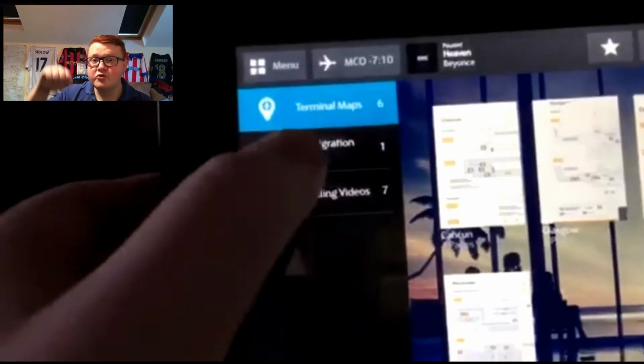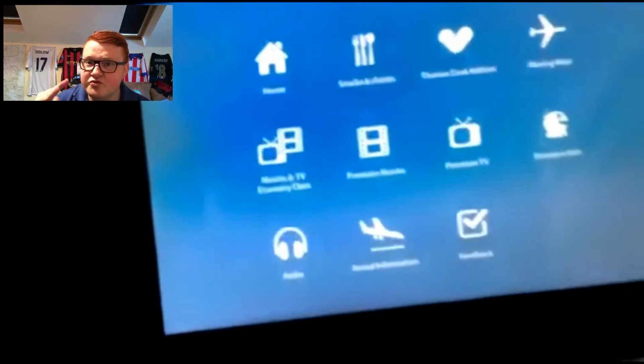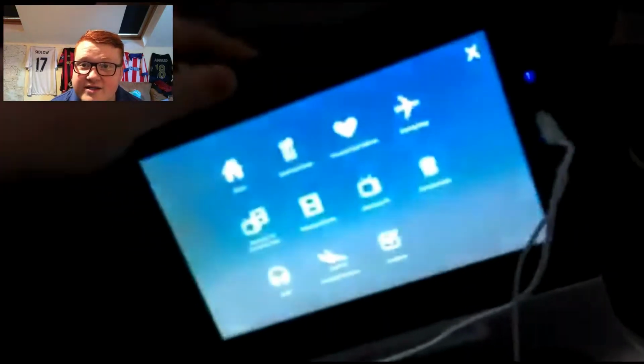You cannot move up the armrest because of the tray in the armrest, so the tray comes out of the armrest, and also your screen is tucked under your seat. There's a little black button on your seat, you press the button and you lift it up, and there you go, your screen is then in front of you rather than up on a seat. It's basically attached to your seat.